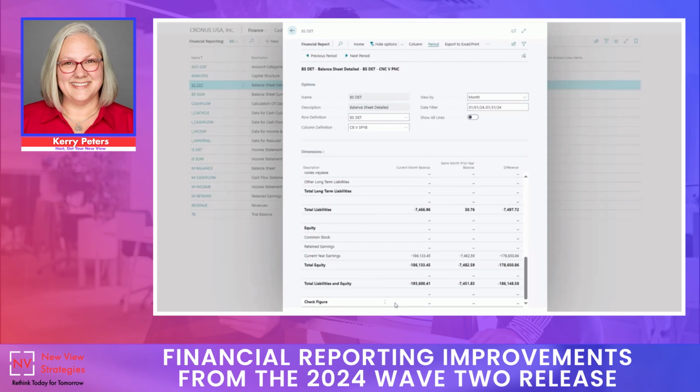Why would that happen, right? Why in our reports would we ever have one come through that is not in balance? And the answer for that is user error. Just like anything, we can make a mistake when we're setting up reports. And I'll show you one way that you can prevent it. And these reports are also set up to prevent those type of errors.